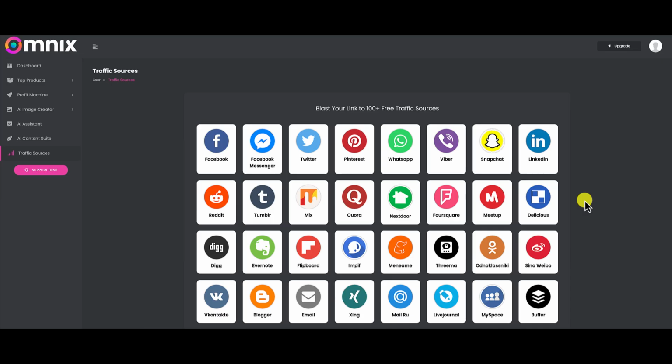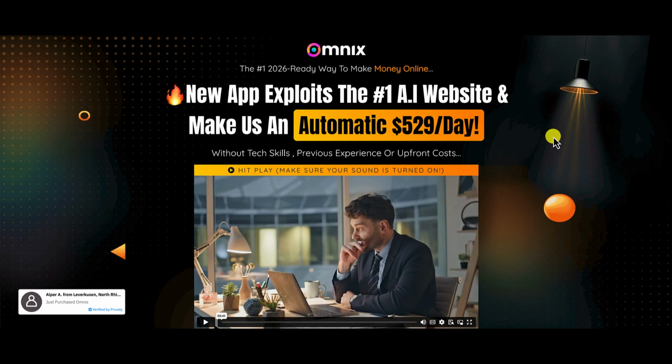So guys, now that you know how Omnix works, what's my final thoughts about this app? Well, it's not a new app. I proved that to you, right? It's just a retread. They changed one thing. They swapped one thing out for another, and it's not working. Okay?